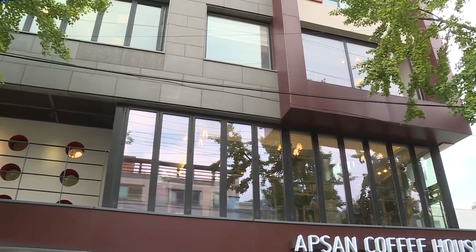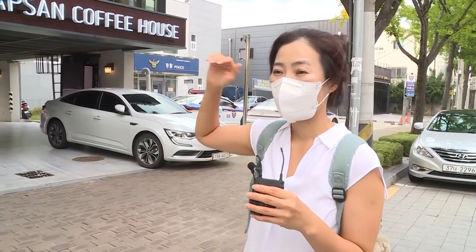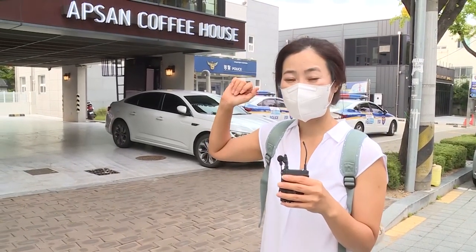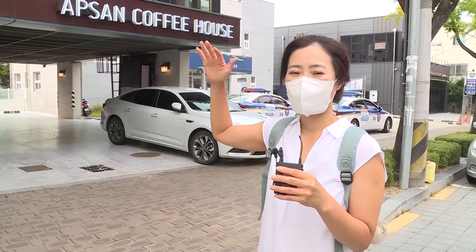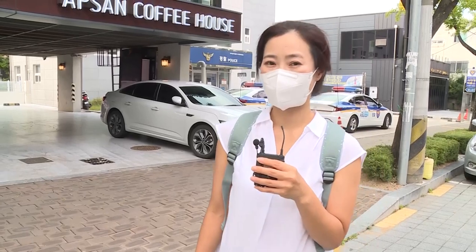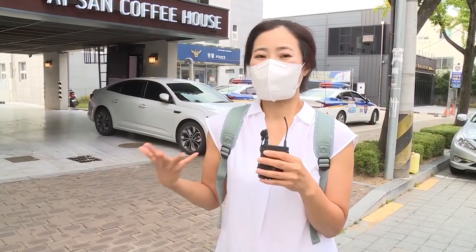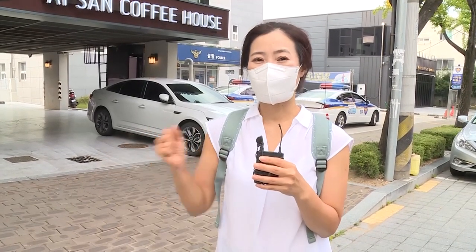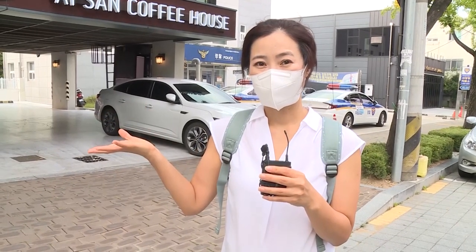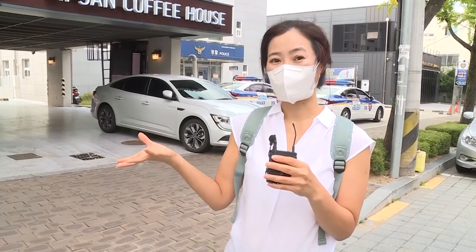It is a coffee shop. So you can order your coffee from the second floor and you can find seats on the second and third floors. You can take any seats you like. And if you order your coffee, you can smell a nice aroma from drip coffee. And you can see the baristas dripping coffee. And it is nice to see.